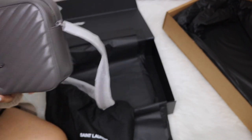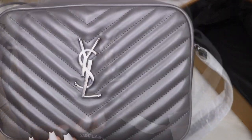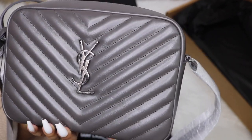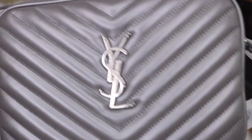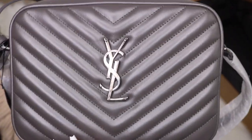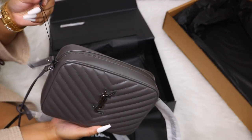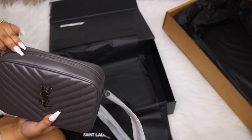Now, one thing I need to look at, I'm gonna get up really close so you guys can see. It looks like wear on the logo, but it could just be like a brushed silver. I don't know if it was supposed to be silver, but it definitely looks like it has a bit of wear on it. Hopefully you guys can see that. If not, I will try to get some other close-ups. The tag must remain attached for returns and exchanges, so I will not be taking this off until I give it to her and she makes sure she loves it and everything.